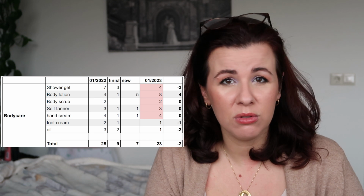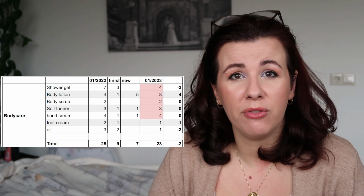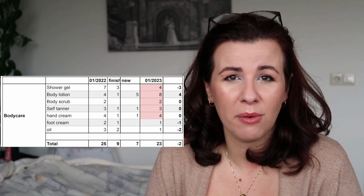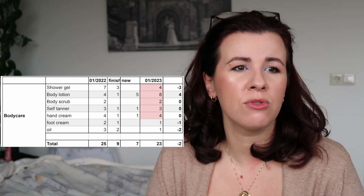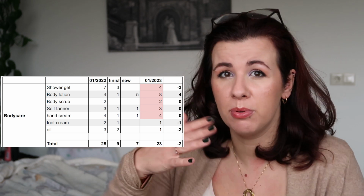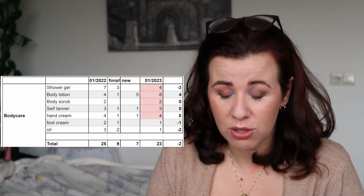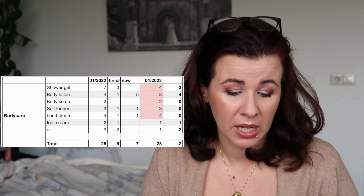Body scrubs, I have 2, and it's the same 2 as last year because I don't use them very often. Because I self-tan, I will use a scrub once a week maybe, but I find that my tan just comes off by itself quite nicely, so I don't feel the need. And in the summer when I use gradual tanner, I don't want to scrub in between because I keep my tan up with my gradual tanner. And I don't see it going patchy, so I don't really use scrubs. But I should finish them, for sure. There's 2, and they're at least a year or 2 old.